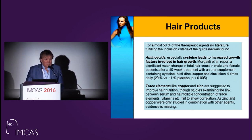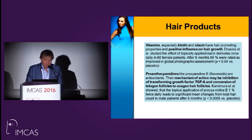In terms of hair products, it is a little more difficult, but there is some evidence, particularly for patients that are on amino acids with cysteine and with zinc, and patients particularly that have zinc or copper deficiencies, that subset showed a benefit. There is also evidence that biotin and niacin have hair-promoting properties, and Drelius et al. took 60 patients, and after 6 months, 69 were rated as improved by photographic assessment.